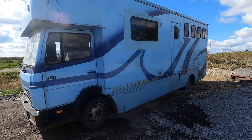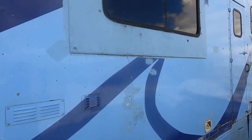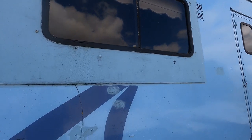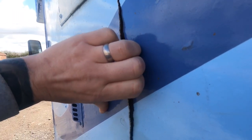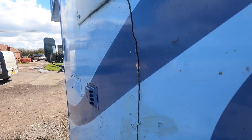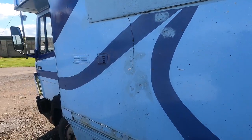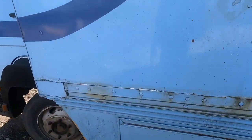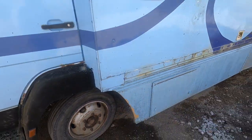So the outside is in a bit of a bad state of repair. We are going to be completely reskinning her. As you can see, she's starting to give way and crack, and I've been assured that noodles and super glue is not enough to get her going again. There's a lot of work to do.